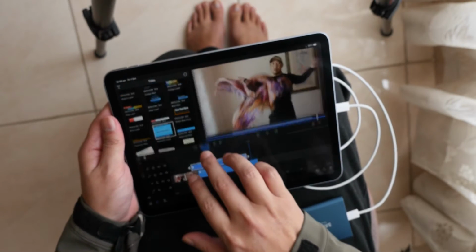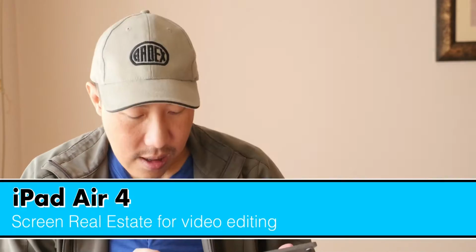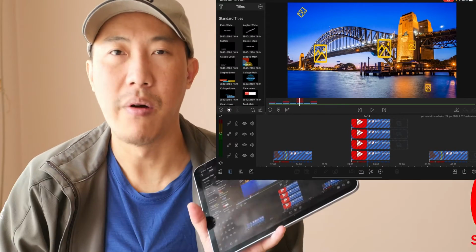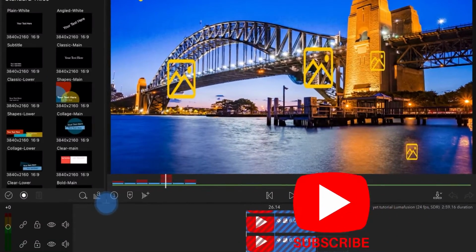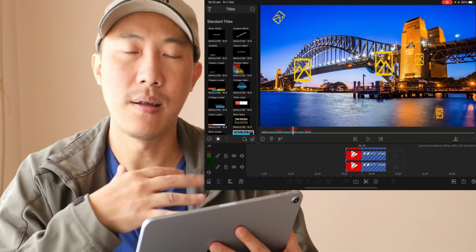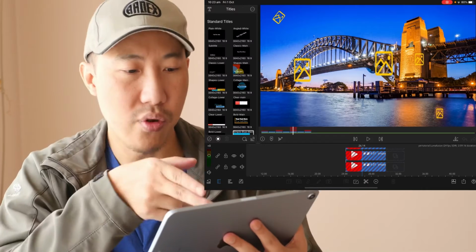The 500 gig here that I have, plenty of room for me to play around with. Instead of paying the Apple tax of the memory. The memory is Apple tax, okay? Compared to the computer, that's what you pay for, the Apple tax. Yeah, the real estate is just right. This is my LumaFusion here. It's just the right real estate for me out of 30 centimeters of eye to screen.